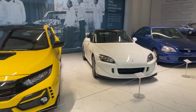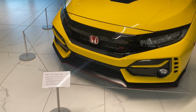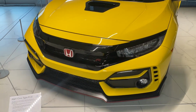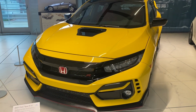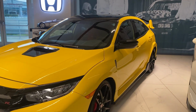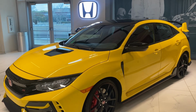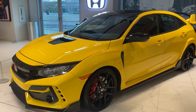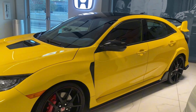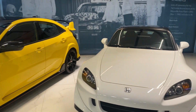A trifecta of cars, I must add. We got a big one. 2021 Civic Type R LE, so the limited edition trim level of the Civic Type R. My dad's ultimate dream car. Not this specific trim, just a normal Type R, and probably Championship White more than likely. But yeah, this is really nice. I feel like it's almost the same yellow as that Integra Type R that we just took a look at.